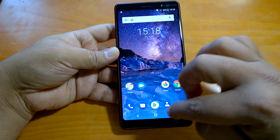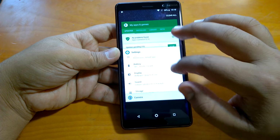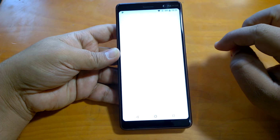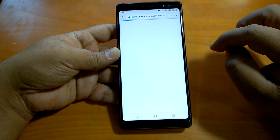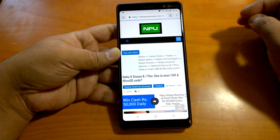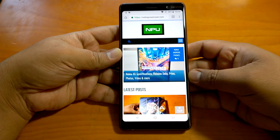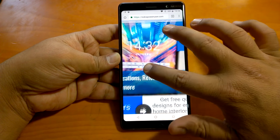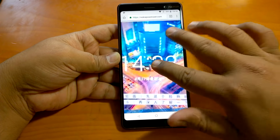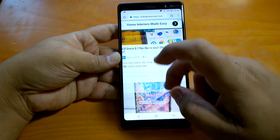Now let's go to the background, the multitasking part, and see. There are three apps open in the background. We will do the browsing next. Let's see how good the browsing is. As you can notice, it's very fast. Zooming in, zooming out, the scrolling, everything is fast.